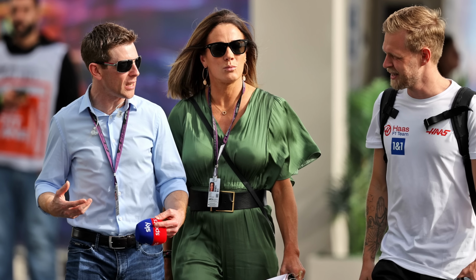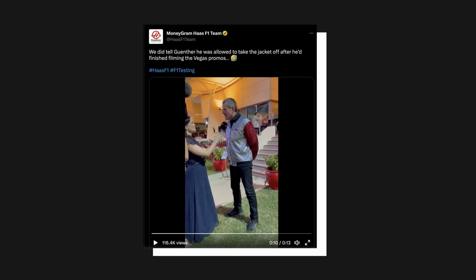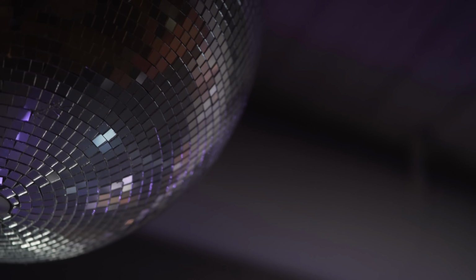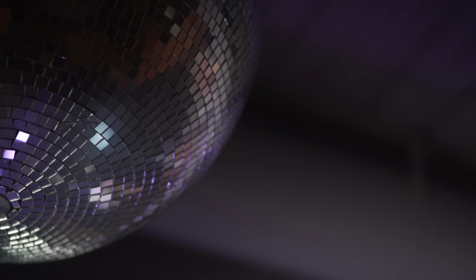Now, for some reason, F1 decided to film some promo footage for their upcoming debut in Las Vegas this November. So how did they do it? Sparkly jackets. From David Croft and Anthony Davidson in the commentary box to Haas team boss Gunther Steiner again, going one step further and keeping it on for an interview with F1's Laura Winter. Wonder if Gunther signed up for next year's version of Strictly Come Dancing.